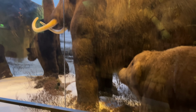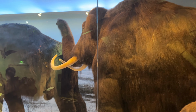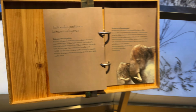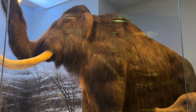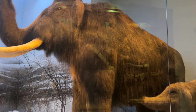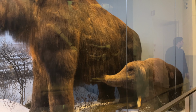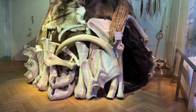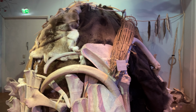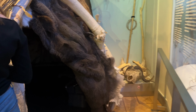Oh goodness. Oh, so cute. A baby mammoth. Oh, they're huge. Extinct. Yeah, that's sad. Yeah. Maybe if people haven't hunted them so much. Yeah. They're so cute. Mom and baby. Oh, yeah. People made things out of mammoth skin. You can go in.